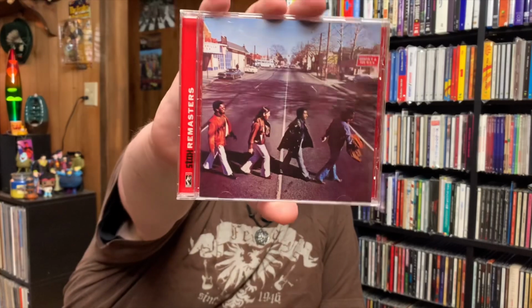And then another CD I recently picked up. I was watching that documentary on Stax Records out of Memphis there, and it's been on Max. I hate calling it Max. It seems like HBO Max sounds so much better to me. HBO, even. I don't know why Max got the priority on that.